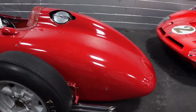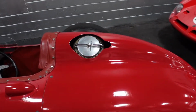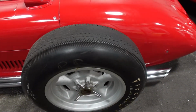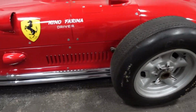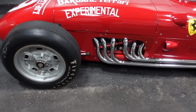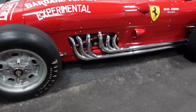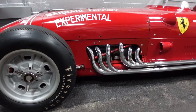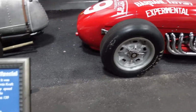It's just an arrow with wheels. It's a missile. Really tight, compact. You have to be lightweight. You're not going to see many guys over 200 pounds getting in something like this, that's for sure. I'd struggle to get in, and I'm only 175. Those tires. I wonder if these are the original tires.